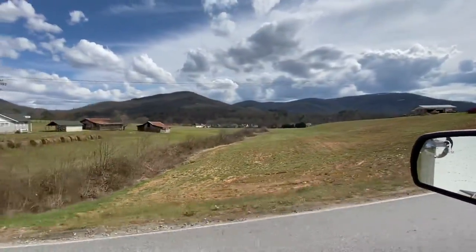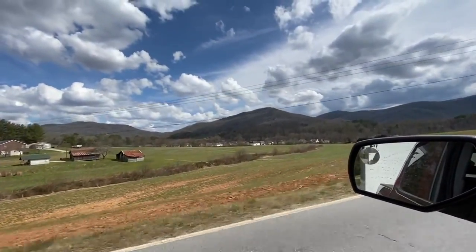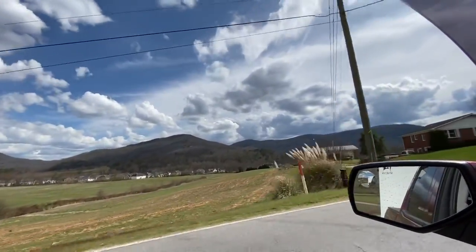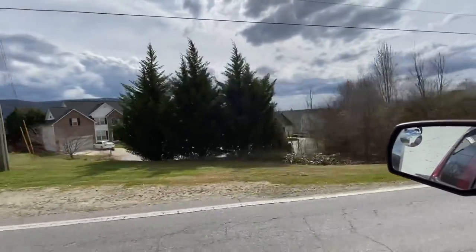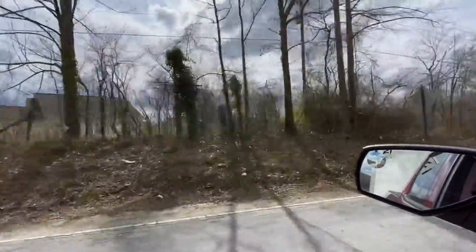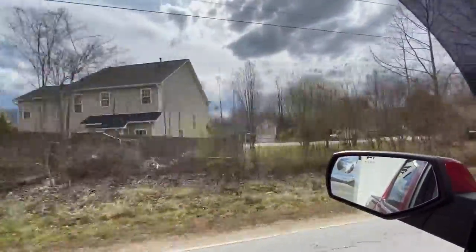Sorry, I had to get you guys a view of the mountains. Look at that house all the way up there. I want a house up there one day. That van was pretty cool. Everybody's out mowing. Look at that mower. He waved. He's going to be on YouTube. He was getting it done, guys. Getting it done, right? Yeah, ain't nothing wrong with a Husky mower.